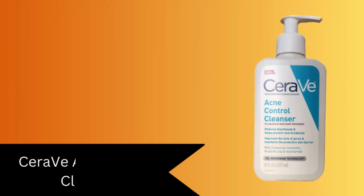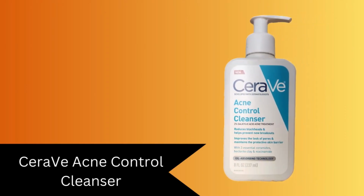In terms of what products to use, you can go with a salicylic acid-based wash like the CeraVe Acne Control Cleanser with 2% salicylic acid. And I recommend this for people with sensitive skin since it's not going to be as irritating as a leave-on product.